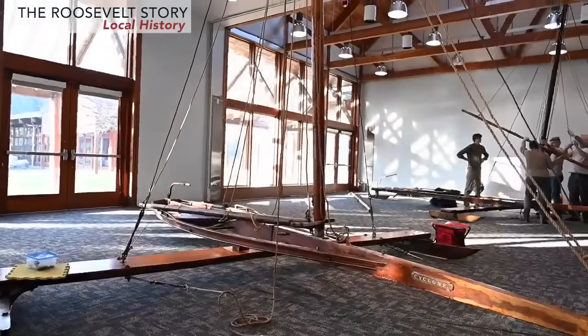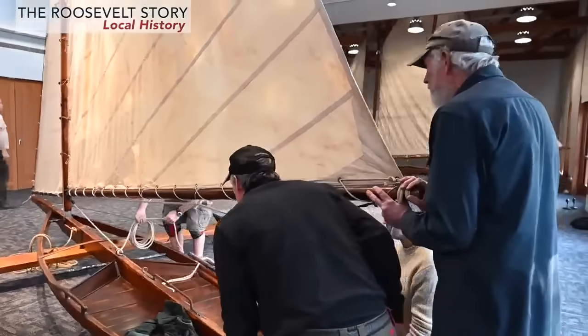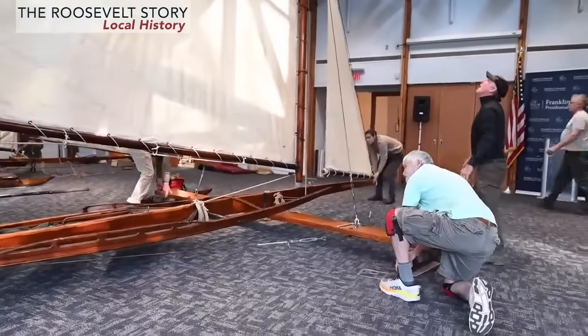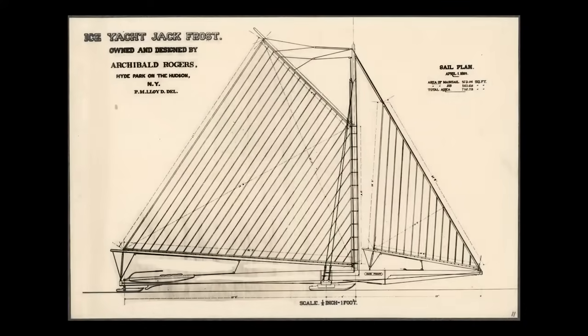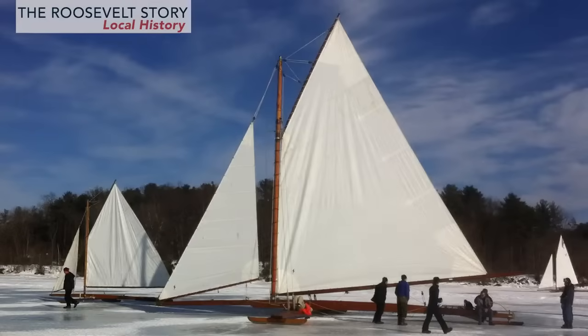A little further down the line is Cyclone. Cyclone was commissioned and built, I believe, by Henry Livingston Rogers. The Rogers family, Archibald Rogers, the father, was best friends with FDR, and inspired him to scientifically forest all the lands around the FDR estate here. But he was a champion ice sailor. He owned Jack Frost, which was the other world champion boat. The world championship went back and forth between John Roosevelt and Archie Rogers many times through the late 1800s and early 1900s. Henry was his son and built Cyclone. It's a small boat similar in size to this, about 190 square feet of sail.